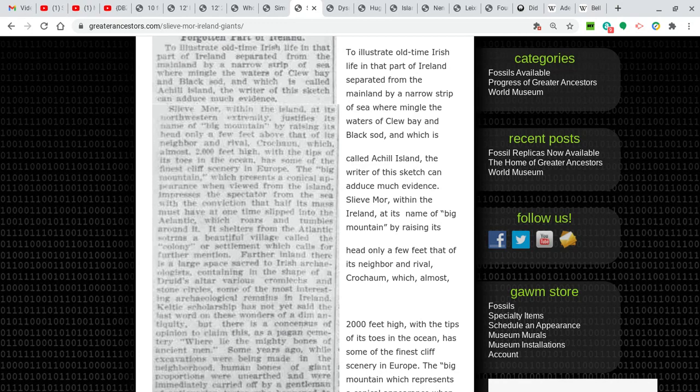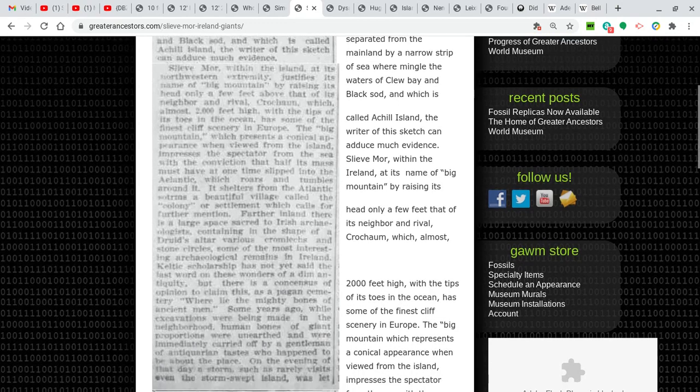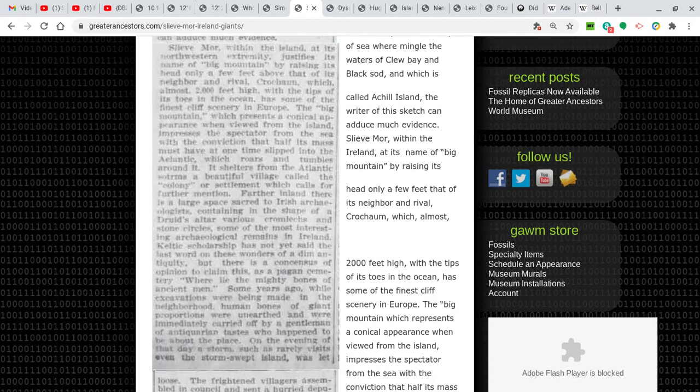Further inland, there is a large space sacred to Irish archaeologists, containing, in the shape of a druid's altar, various cromlechs and stone circles, some of the most interesting archaeological remains in Ireland. Celtic scholarship has not yet said the last word on these wonders of a dim antiquity, but there is a consensus of opinion to claim this as a pagan cemetery where lie the mighty bones of ancient men.